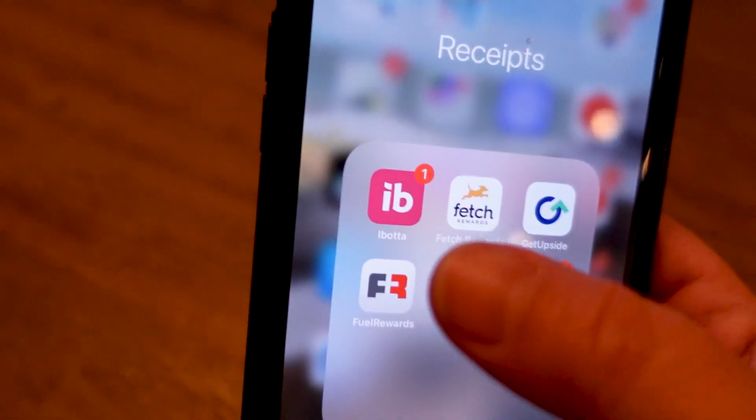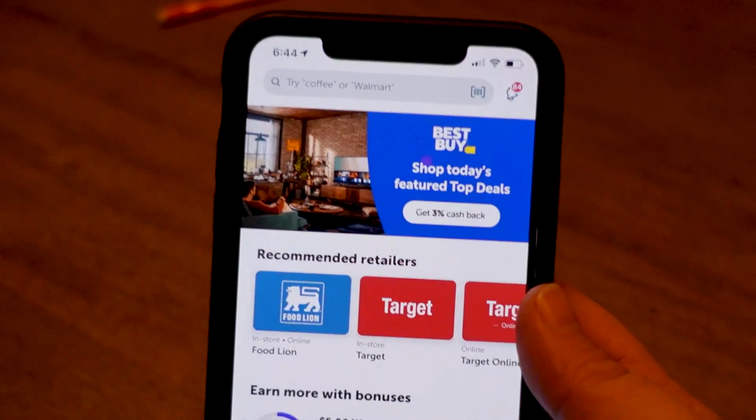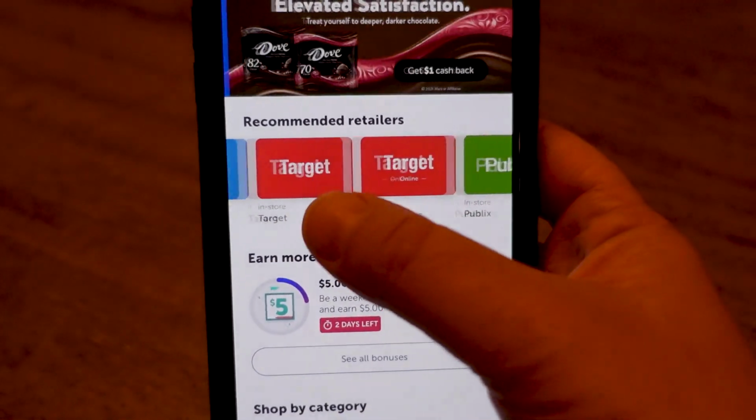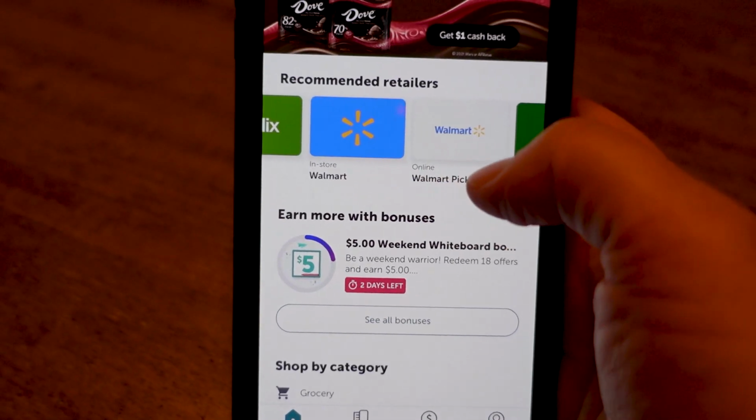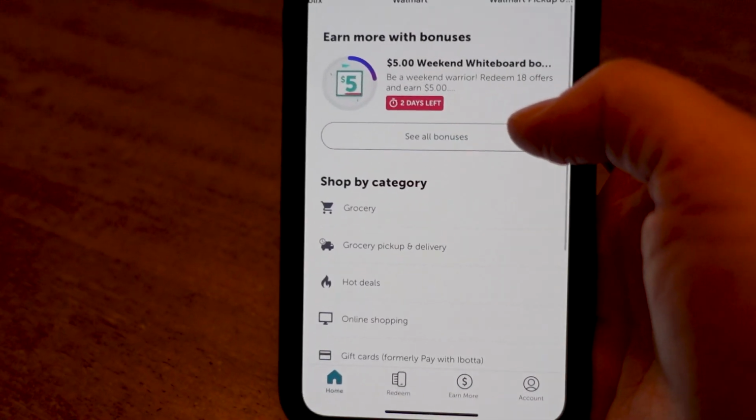So on your phone, this is the IBOTTA app. You just download the IBOTTA app. When you open it, this is what it looks like. It has the little different retailers. I love, love, love to use it at Walmart. I feel like they have the best deals at Walmart.